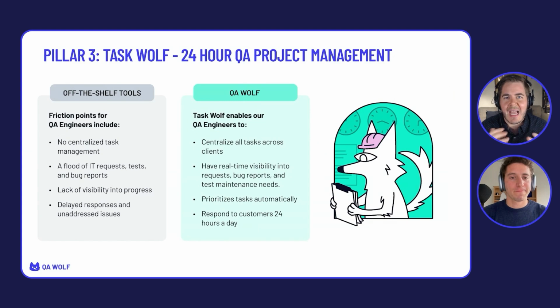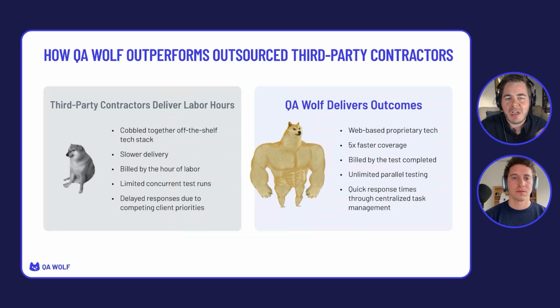So it sounds like when you put TaskWolf alongside our AI native web-based platform and infrastructure built for parallel tests, it's really hard to deny that you're using a solution built for fast, high-quality coverage. So, Jon, I want to start to wind us down here. Viewers today have just seen the three key pillars of QA Wolf's technology that can show you what no one else can do, which is bring our customers 80+% test coverage in just under 4 months.